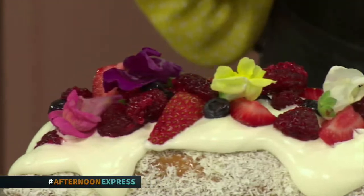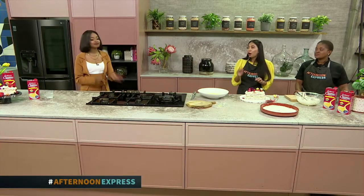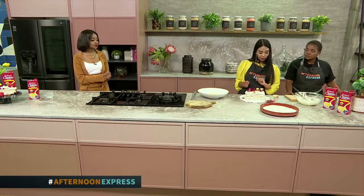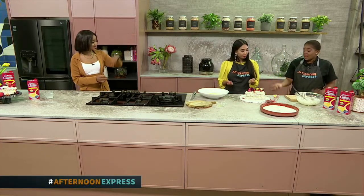That looks really, really beautiful. Yes, we've got some lovely snapdragons that we've added on top. And yes, edible flowers are completely edible, please only use edible flowers, not anything else, because they could be poisonous and they are dangerous. I love that. But there we go. That's our masterpiece. Bon appetit.